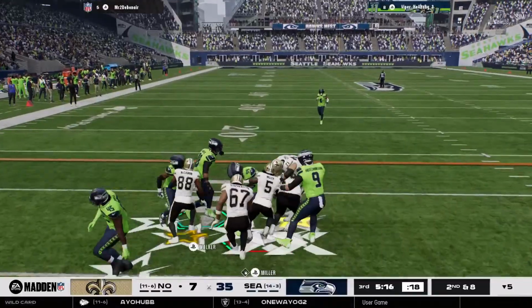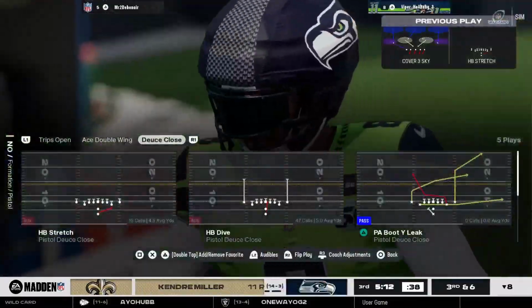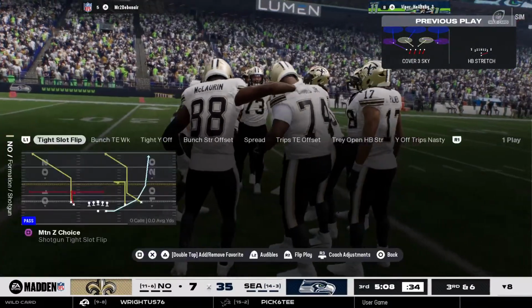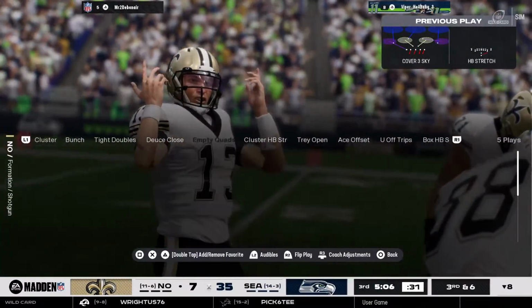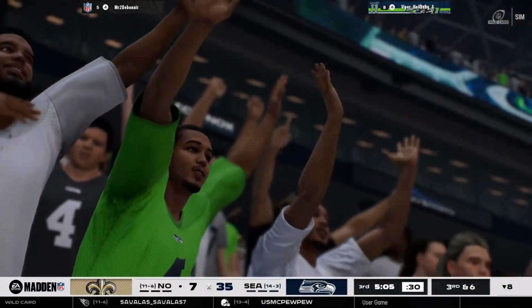Again, it's Miller. Good strength, gets him a little extra and gets them some breathing room as he's tackled shy of the 10. Just a couple on the ground there, and that's going to bring up 3rd and about 6. 2 yards on the first down carry, and then followed up by 2 yards on the second down carry.